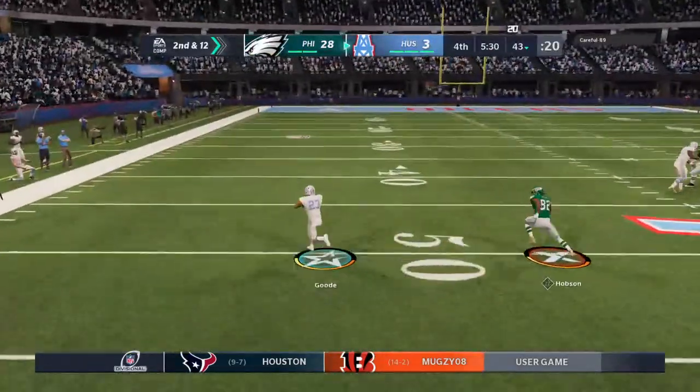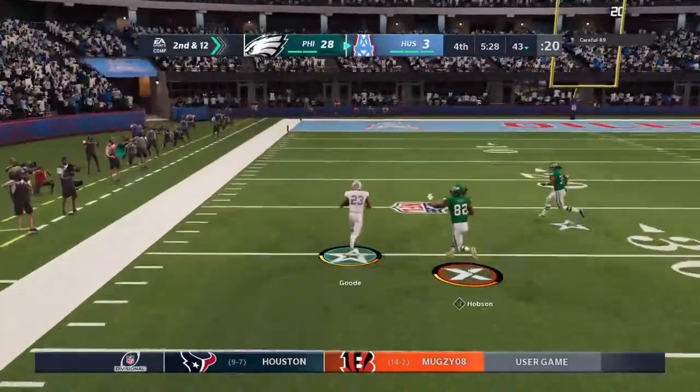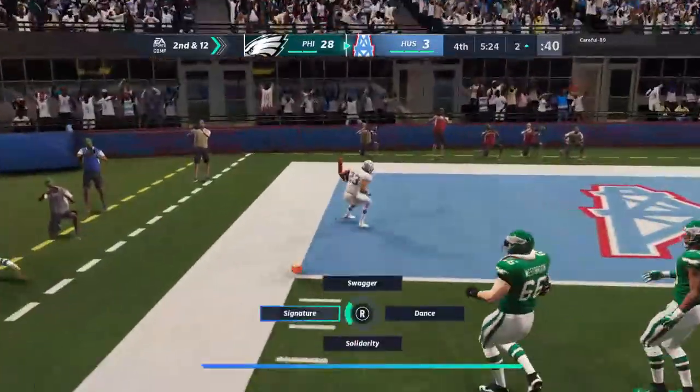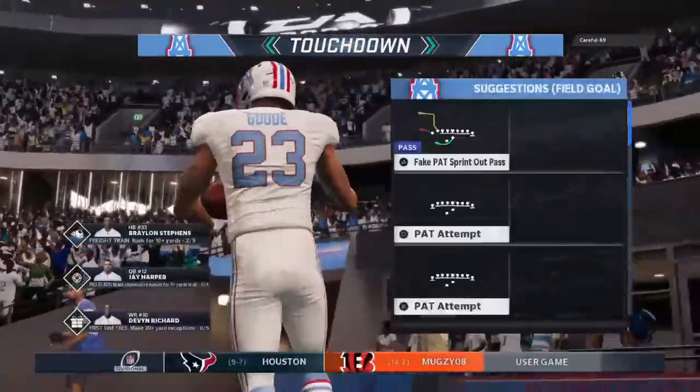And he's going to be intercepted a 3rd time. Picked off at the 46, the 20. And he will take this one home. It's a touchdown.